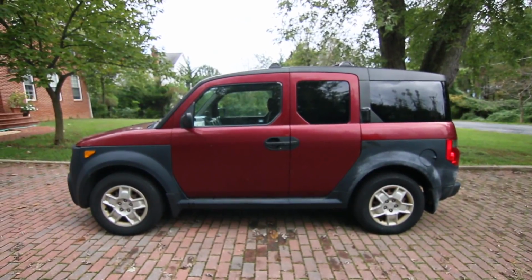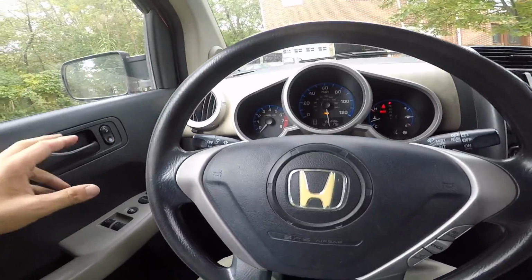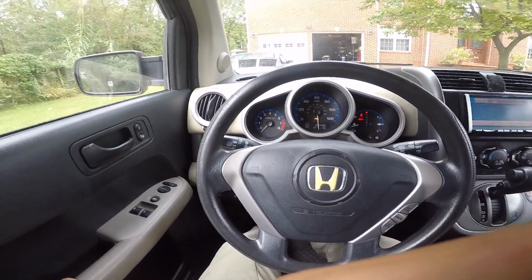It shouldn't be a surprise that the vehicle hunter loves Honda Elements. And as soon as I got an Element, I started thinking about making it a camper. How can you turn a tiny SUV into a camper? Well, let me show you.